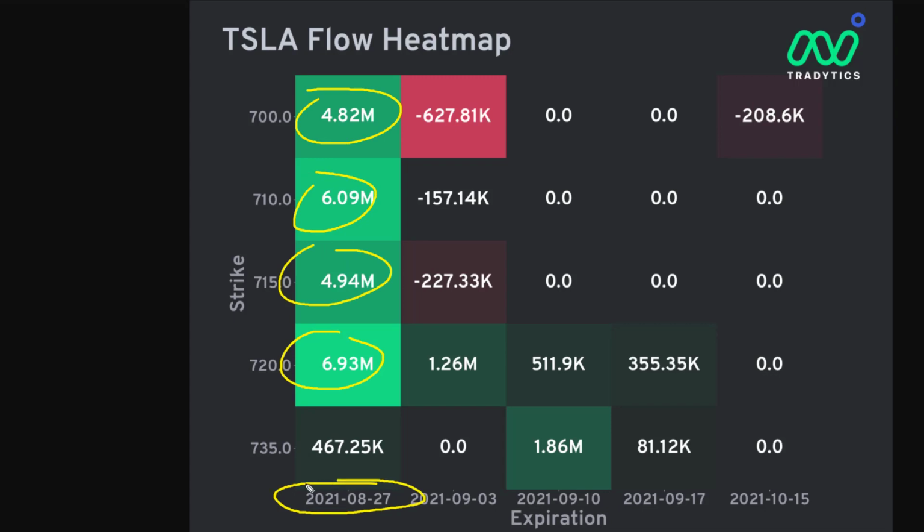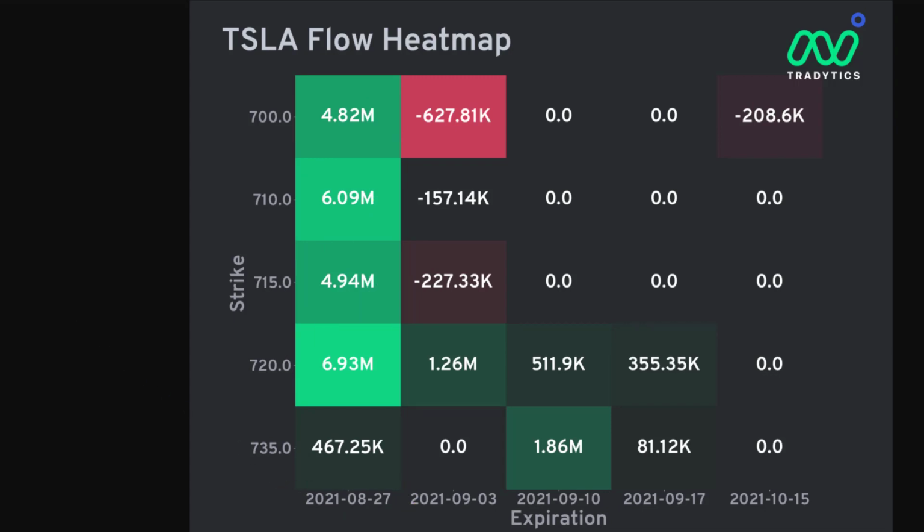So overall, we notice here some very nice positive call positions. Now, where are they expiring? 27th of the 8th. So we're looking at the Friday session here with all these expirations. What are the strikes? 720, 715, 710, and 700.